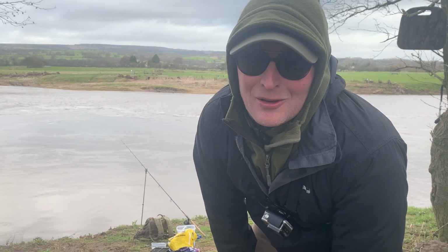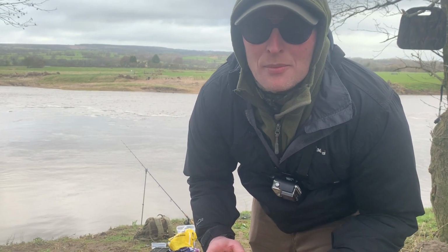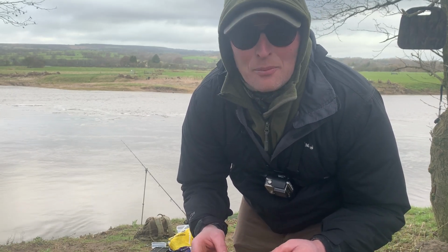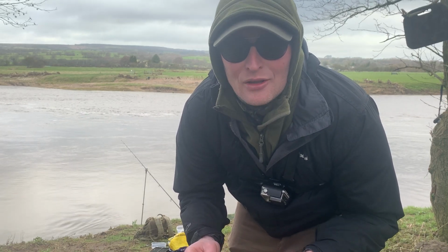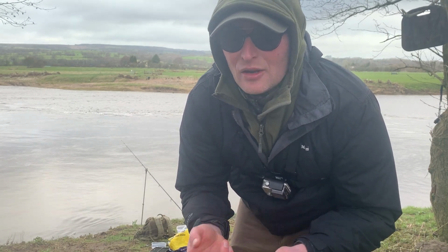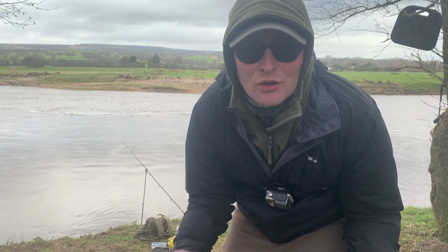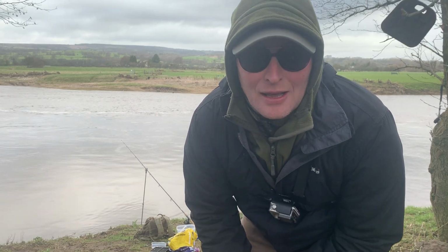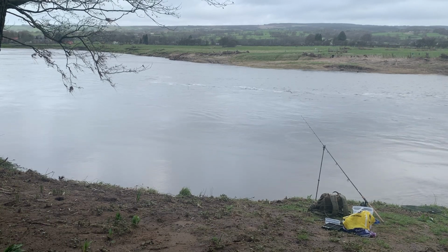Double boilie on one rod, halibut pellet on the other. But what's going to be more potent about my rig today is the ground bait I'm using. That ground bait is more like a paste, but it's a powderized paste, so you can use it just to clog your feeder, and then you can also add a little bit of water and make it into a sloppy paste and put it around your hook baits, and that's what I'm doing today. Let's see if I can catch myself a couple of chub, and even, if I'm very lucky, a nice River Ribble barbel. I'm not really going to do a lot of filming, just going to sit back and enjoy today.